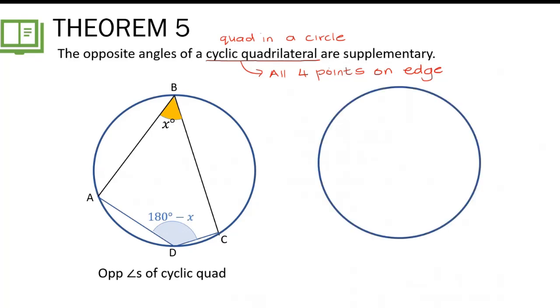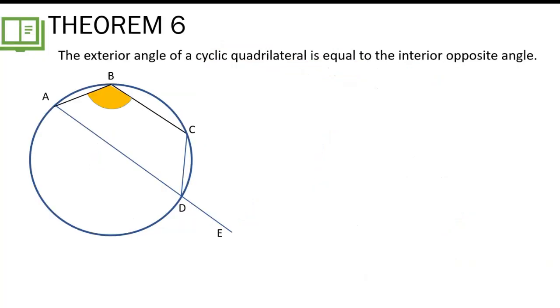We have another kind of cyclic quad where they give us the exterior angle. So in other words, they extend the side a little. Okay, so if you have a look here, they've given me a cyclic quad. And I know that the opposite angle is going to be 180 minus x, because I know opposite angles of a cyclic quad must add up to 180. But I also know from grade 8 that angles on a straight line also add up to 180. And so that outside angle is going to be x as well. And so your exterior angle of a cyclic quad rule looks like that. Okay, so we've got center theorems, we've got two cyclic quad theorems.